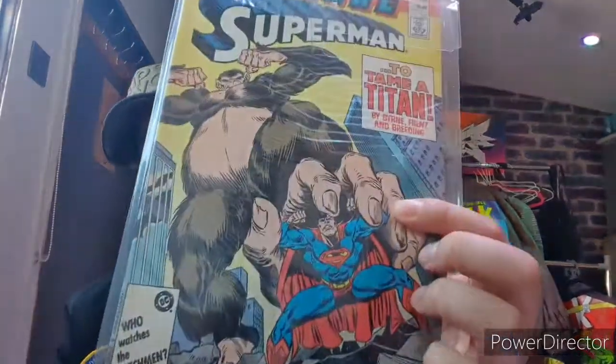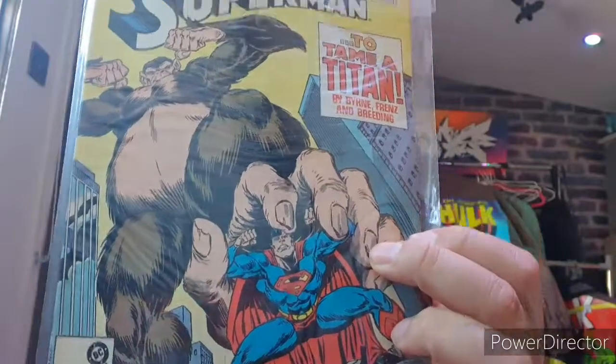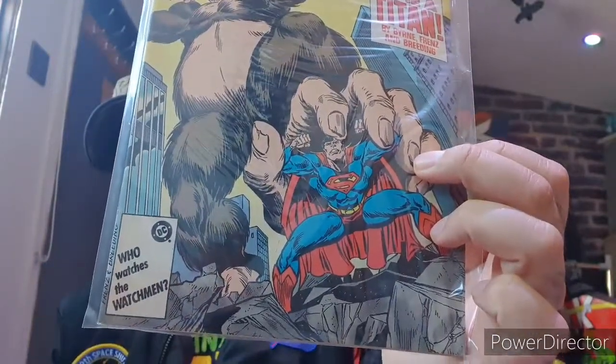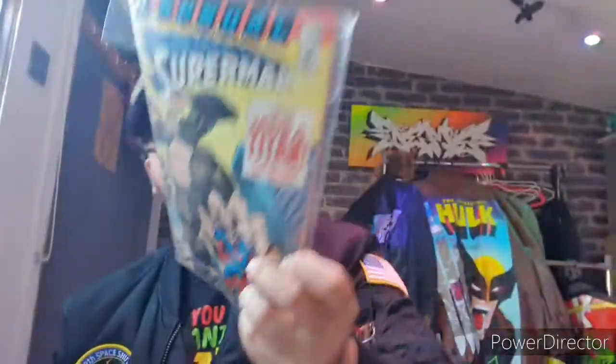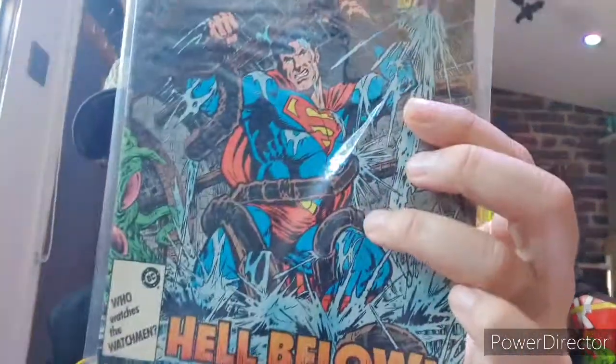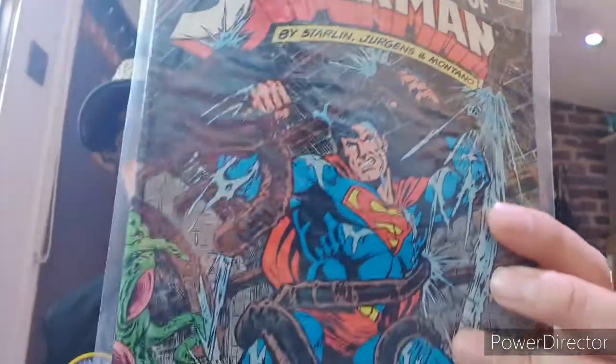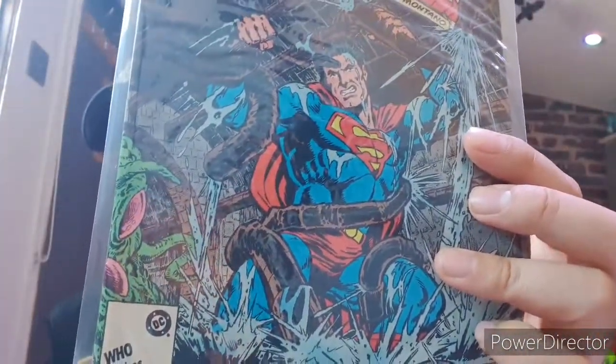And this is Superman Annual 1. What appears to be a giant monkey trying to stand on a Superman. Giant ape. Another issue 1 annual, The Adventures of Superman. Looks like he's in the sewers. And he is fighting some sort of octopus creature. Quite a cool cover.